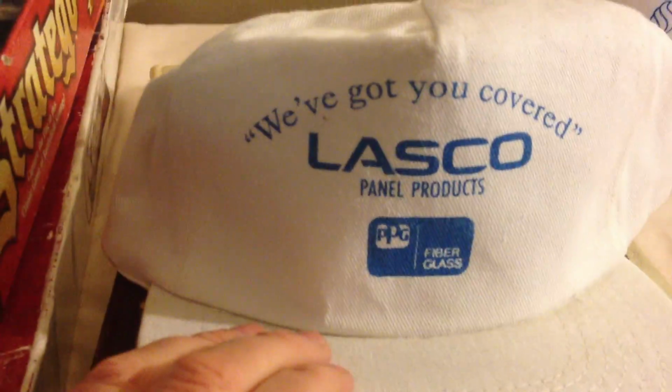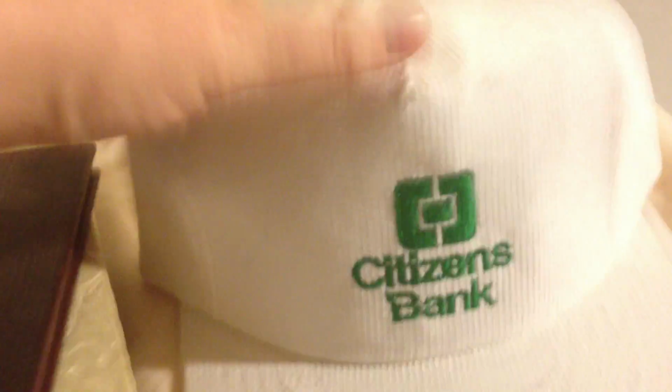Indiana State Police Alliance. There's something eBay won't let me sell. I've had some of them taken down for putting them up before. They sell good if you can get them through on eBay, but they usually knock them off. Lasco Panel Products. And there's another one of those 3466 ORD MAM Company reunions. There's a Wicks Lumber. That's a really pretty nice hat for an old hat. Touchtone Energy. Citizens Bank. And there's another Westvaco. Alright, we've gotten all those.